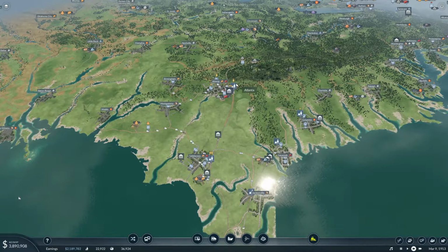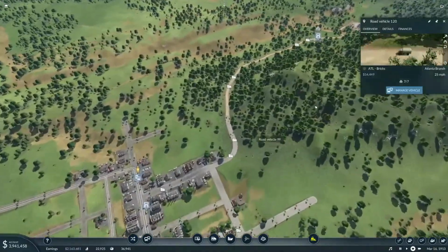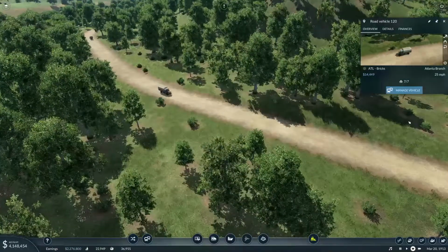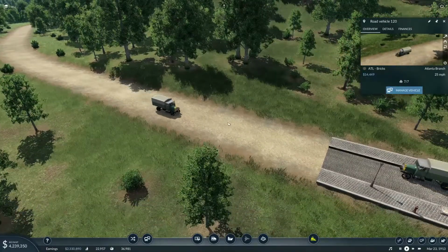I have played a little bit of time and replaced the goods vehicles, as I mentioned we were going to do. So we've got these fancy new trucks here running up and down this hillside. Here they are. Much better than the old steam-powered ones.